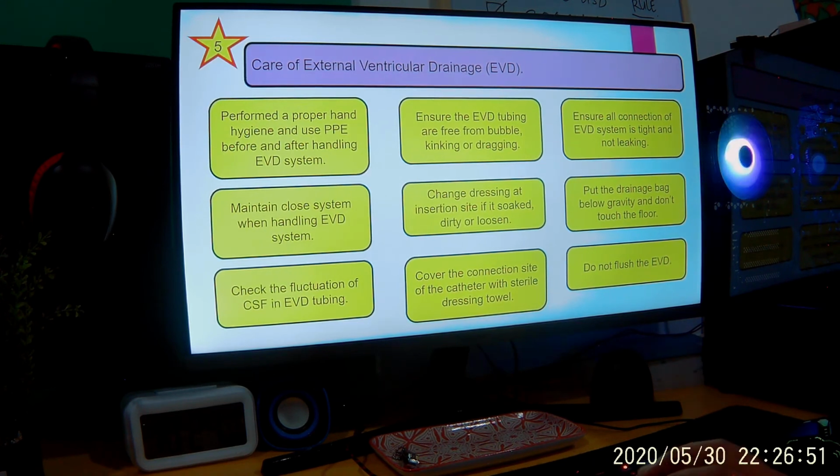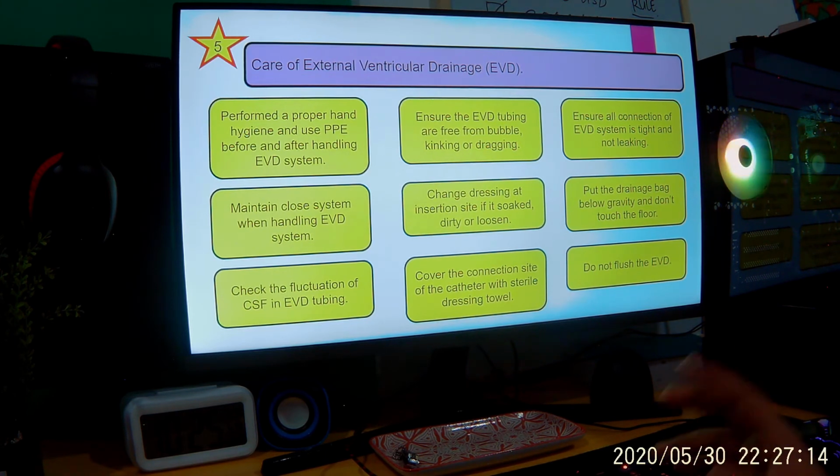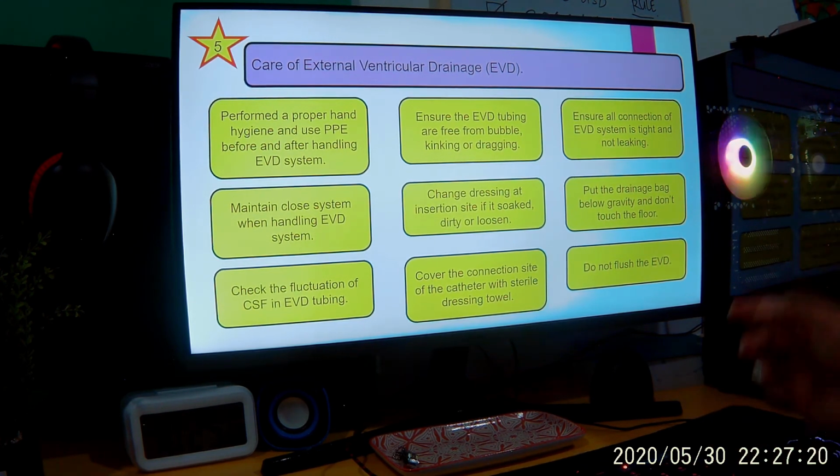Care of external EVD: perform proper hand hygiene, of course, and use PPE, everything. So this is the basic thing. Maintain a closed system. Do not open it. If you open the system, it's not connected. You need to close the system to connect the brain to the tube. So check fluctuation, change dressing, and check connections. All the connections should be tight, not leaking.